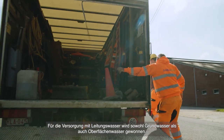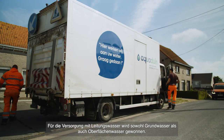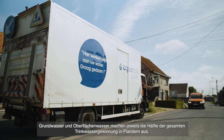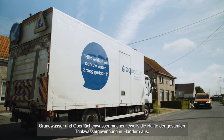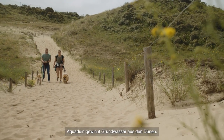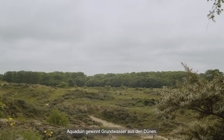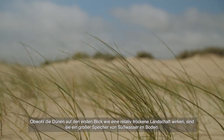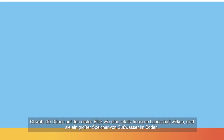For the production of tap water, both ground and surface water is extracted. Both of these account for about half of the total drinking water production in Flanders. Aquaduin extracts water from the dunes. Even though the dunes make for quite the dry landscape, they contain a vast reserve of fresh water.